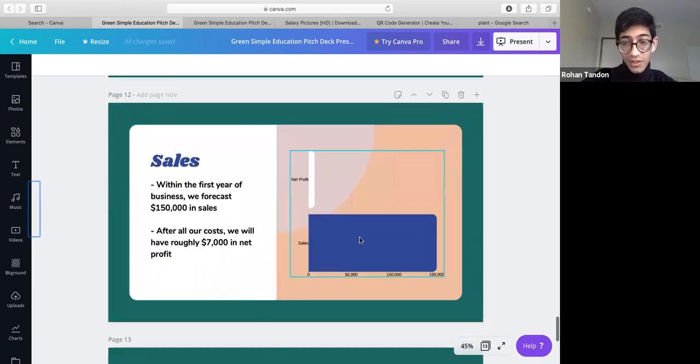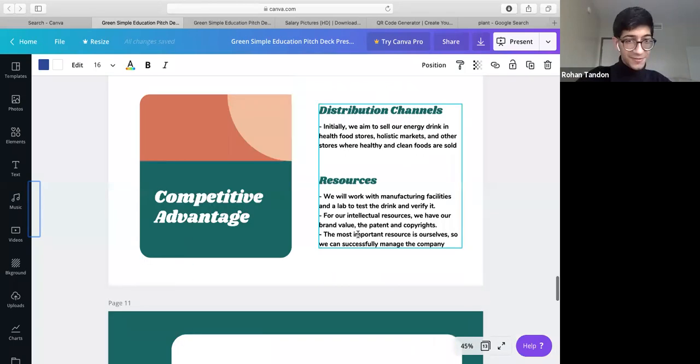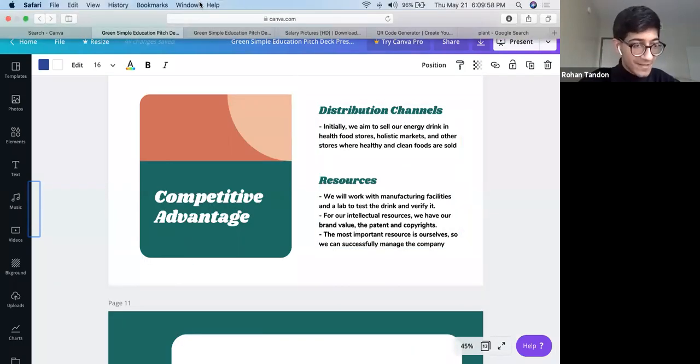And you can also add charts and figures and change numbers as well. So that's presentation on Canva. Let me check my notes if I'm missing anything.